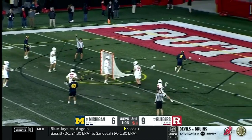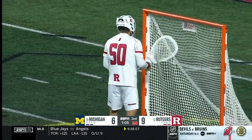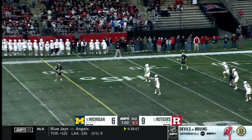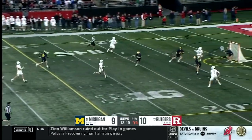Here's a shot from Cohen. Save is made, Kyle Mullin. What a save by Kyle Mullin, just dead on. Staring down Ryan Cohen one-on-one. It was Joe Newman for Rutgers that time, taking a face-off. They're going to end up coming up with it.